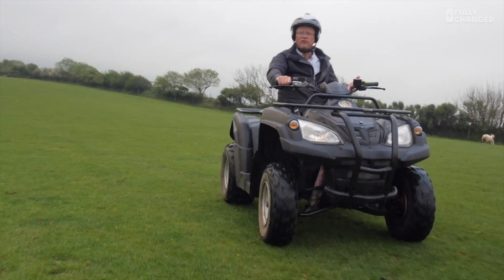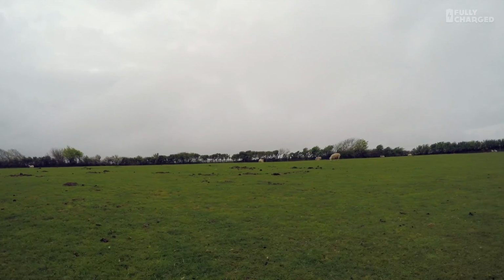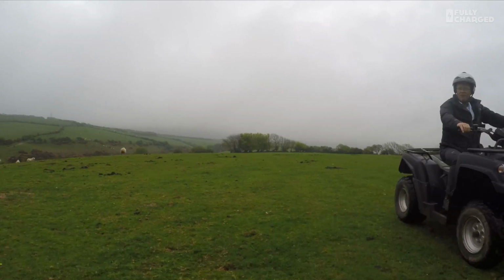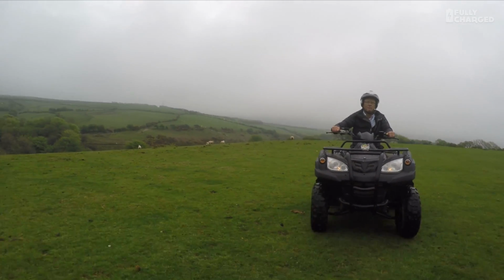We're driving through a field full of sheep. They're barely taking any notice of us. So the lambs are running over, that's very cute. They're really easy to drive. You just use your thumb on the throttle there. The more you push it, the faster you go. Those are the brakes. It's very, very easy to ride. Children can ride them, you know, they're very easy. You've got to be careful, obviously, can't be stupid.